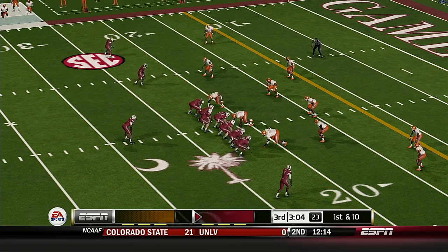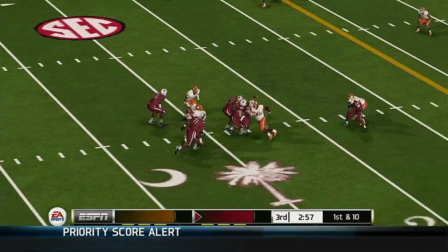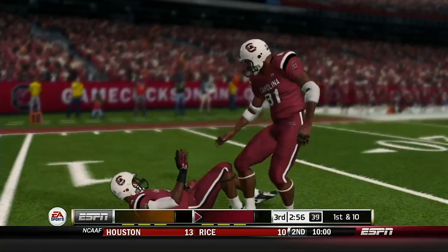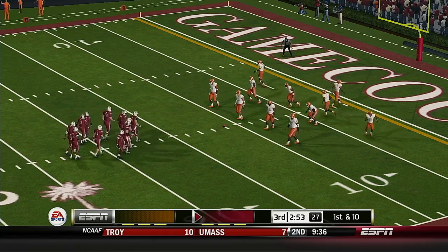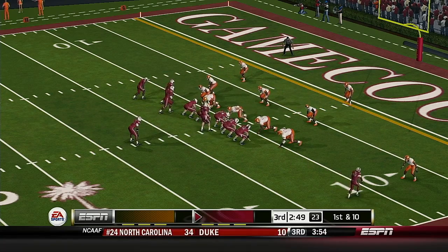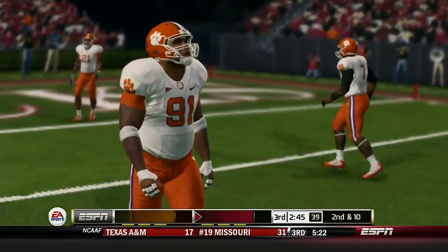South Carolina is up a score. And a quick throw. Just another weapon for this offense. He's got good hands, and he's tough to bring down. He showed right there that he can make something big happen. This is the 8th play of this drive. Quickly to the tight end, incomplete.